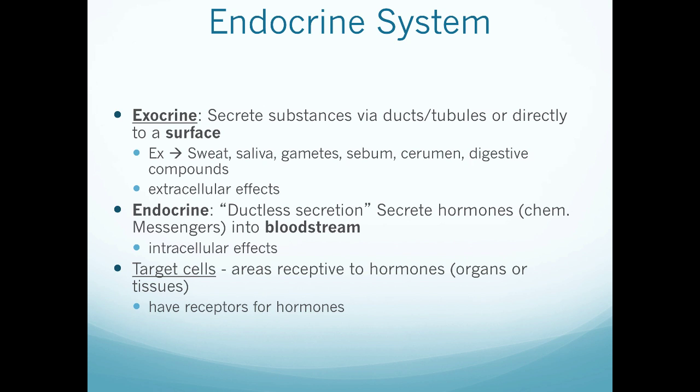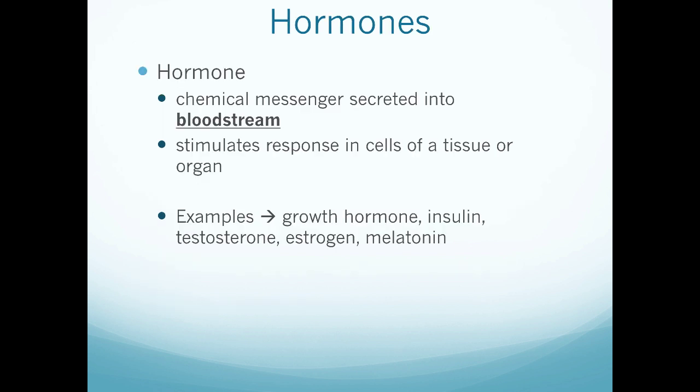This system utilizes target cells or organs. These structures have receptors for specific hormones, so when a certain hormone is present, it will bind to that receptor site. Hormones, as I mentioned before, are chemical messengers released into the bloodstream and travel through our circulatory system to target cells. Some examples of these hormones are growth hormone, prolactin, and testosterone, but you will be learning a whole lot more in this lab.